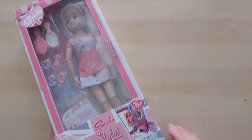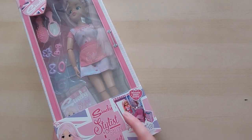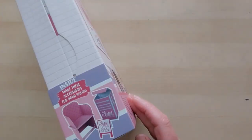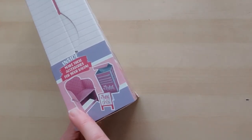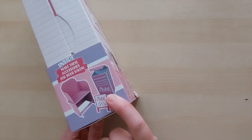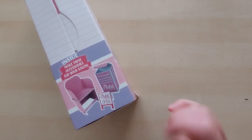Here she is, our little stylist. Again, as you know, we've said all this before, but yes, includes the Sindy Crafts, and it is the Sindy Stylist Salon playset. So we've got a little bit of information there. We've got a little chair there, and we've got a little sign. What would that be? I don't know. Oh no, it's a chest, like a beauty chest and things like that. You can see the little drawers and that.